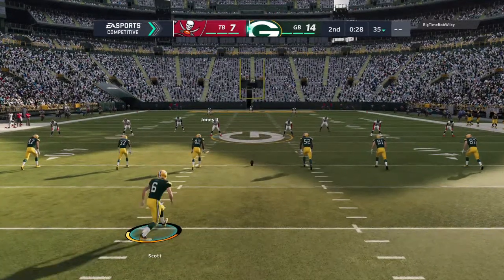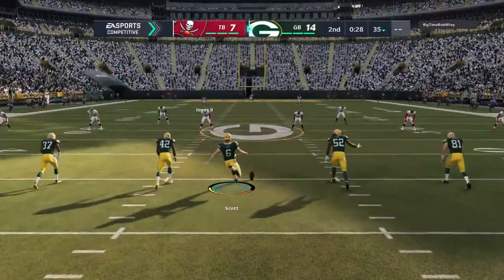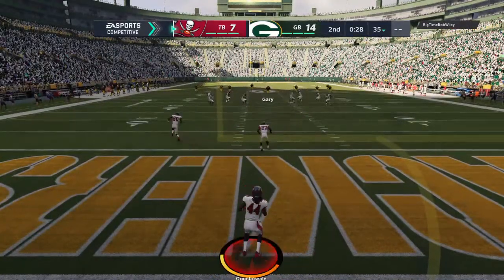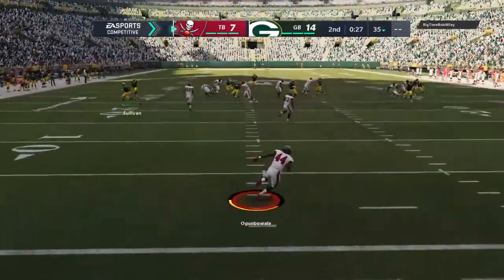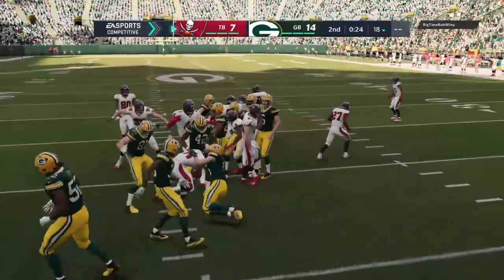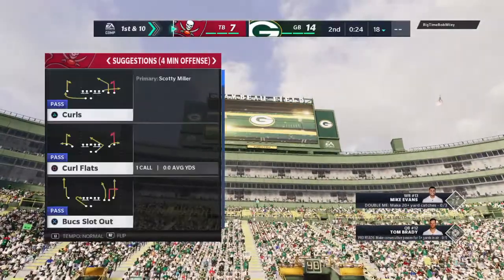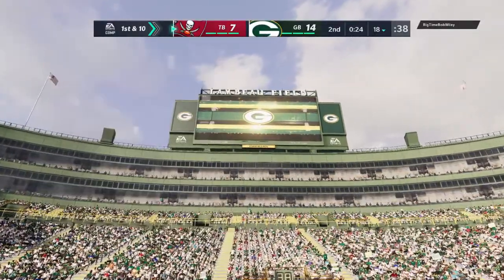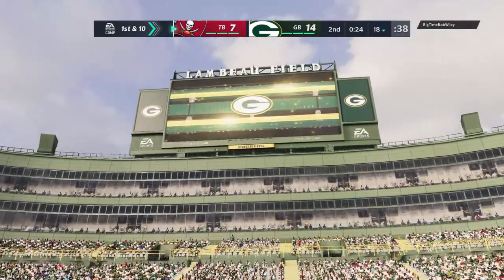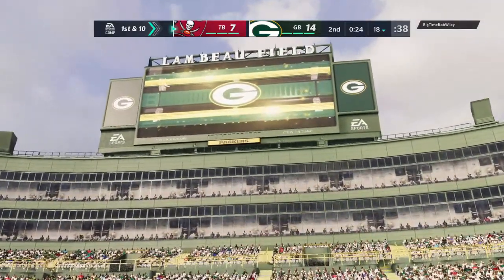Crosby with the extra point, and that makes the score 14-7. So not much time to speak of remaining in this first half as the kick's away. That's fielded on the back line of the end zone. And he'll be brought down shy of the 20, so the decision to bring it out of the end zone, not a good one. The Bucs take over first and 10 at their own 18-yard line.